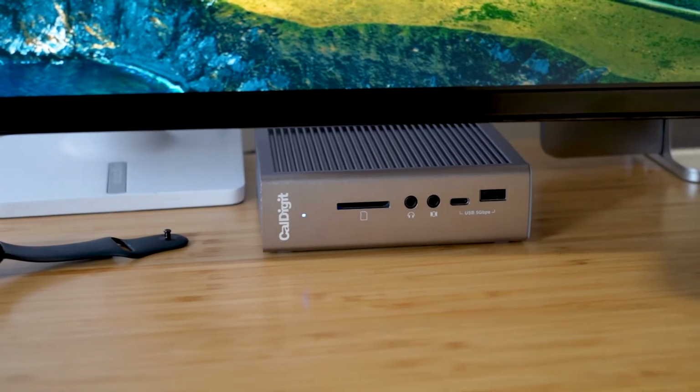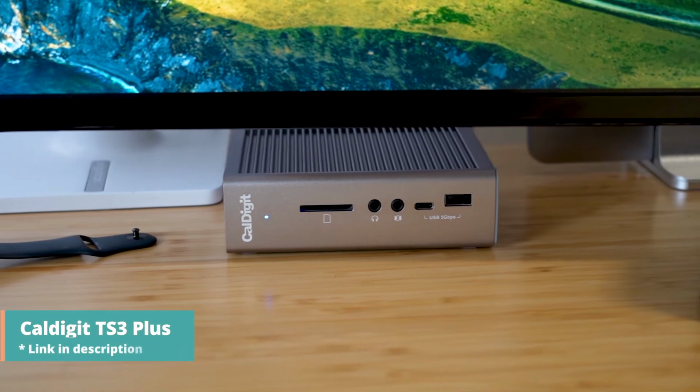So many things are powered by USB these days, so a USB hub is a great way to keep everything connected whilst also making it easy to switch temporary connections like phones, cameras and SD cards when necessary. After much research, I went for the CalDigit TS3 Plus USB hub.